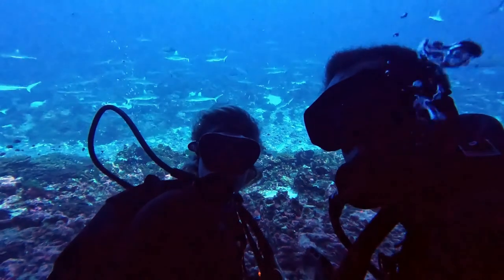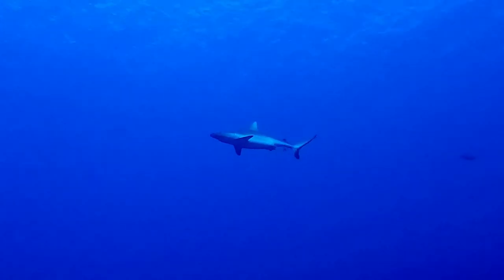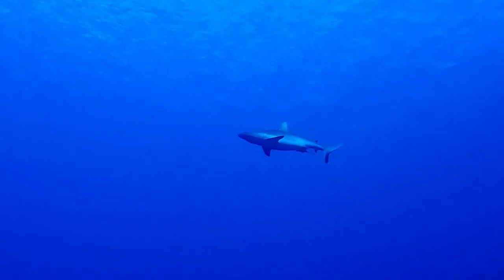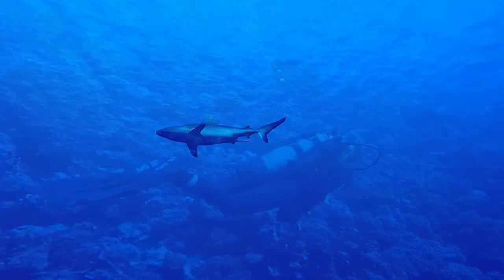That's us. Our attempt at a selfie. And one pregnant shark we saw on the way out of the cave. Yeah. Big old belly. So it's fun to see them from below. Little shark sucker on the back of it too.